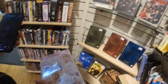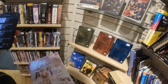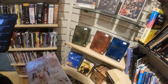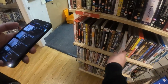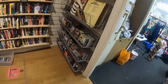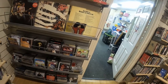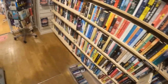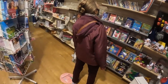But what we are going to do is head off to, we are in British Heart Foundation now. The reason that I'm scanning Sex and the City is because it's a DVD that I picked up from one of the other towns a few weeks ago. The big difference is I think I paid about 50p at the other town, whereas here they are charging 99p for it. So there's no value in that for me.